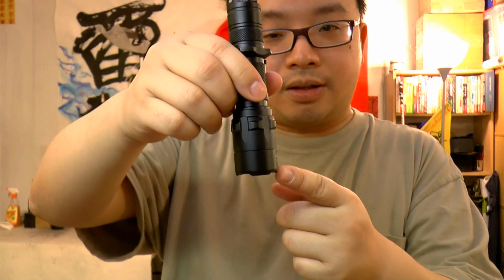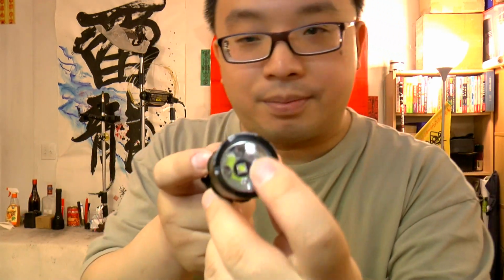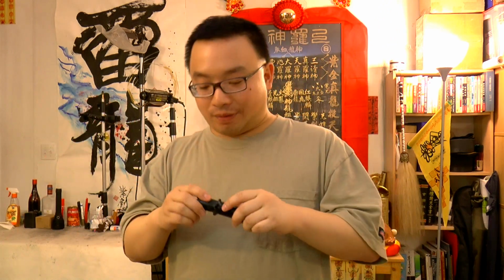And also these bezels are not the best for smacking stuff. As you can see, I have already damaged mine from my torture test. But you know what? They work. They do work. These are hard aluminum. They're not fragile. They won't break. They will be able to be used for this kind of thing. So you can really smash people with this. So yeah, this is the defense perspective of the flashlight.